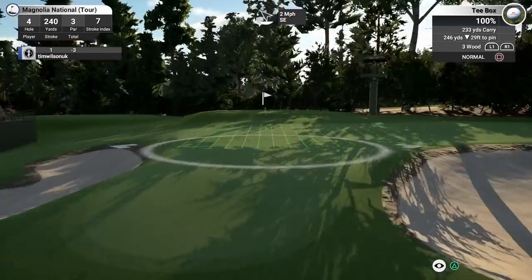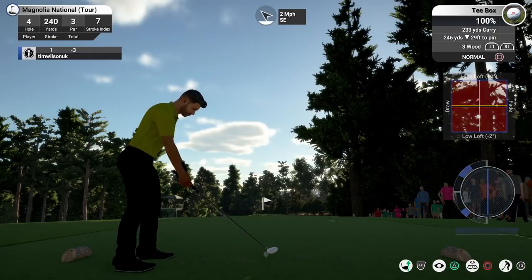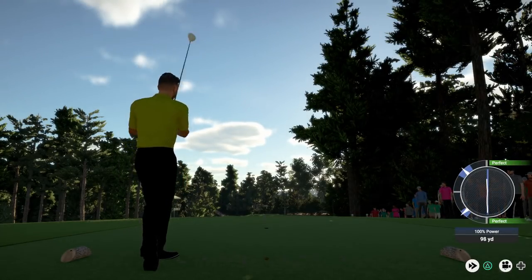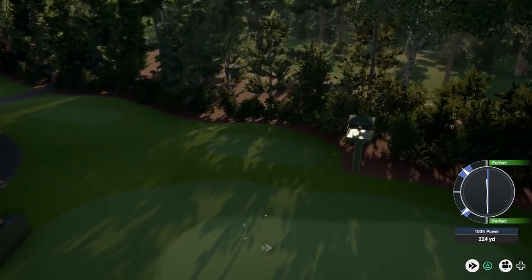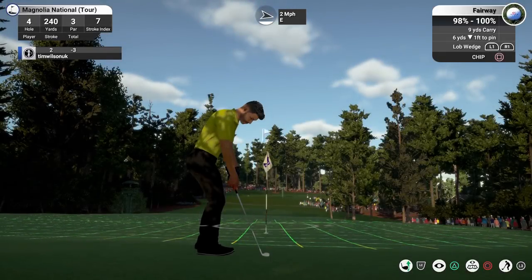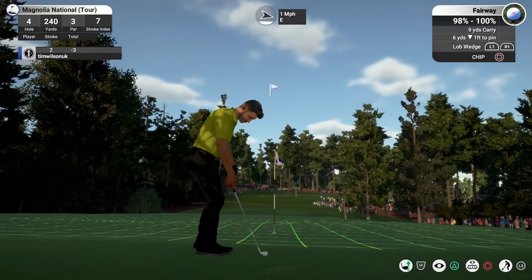Now the problem I've got here is that it's running up towards the flag, so I'm going to have to play this 3-wood. I fear that we're going to be too long with this club. But let's see what happens. Slightly too long. Problem I've got here is that this is going to be downhill all the way, and stopping this is going to be an absolute nightmare.